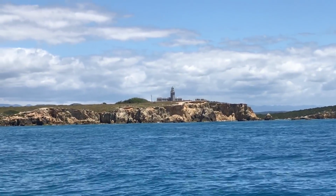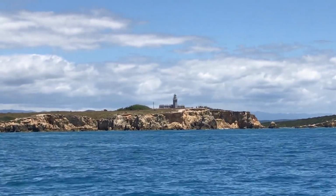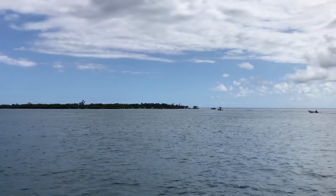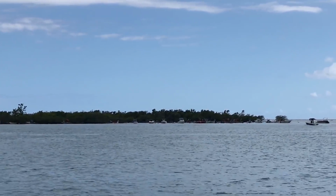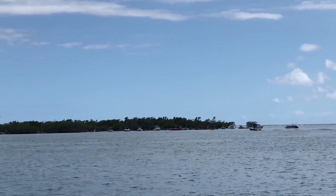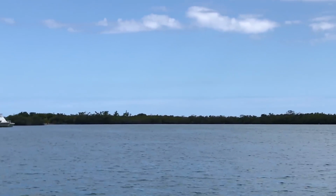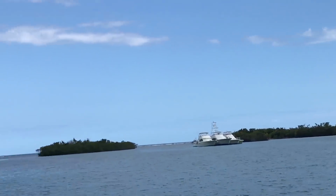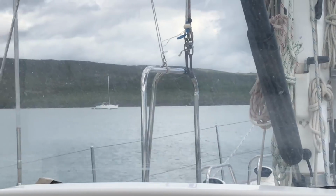Here we are coming around the bottom of Puerto Rico, and there's a beautiful old style lighthouse there. What do you see? So that is Gilligan's Island, and there's a lot of people on small motorboats there, lots of people in the water, and it is an island, and that's the end of the island. And we are going to anchor right over here in this quiet little bay.